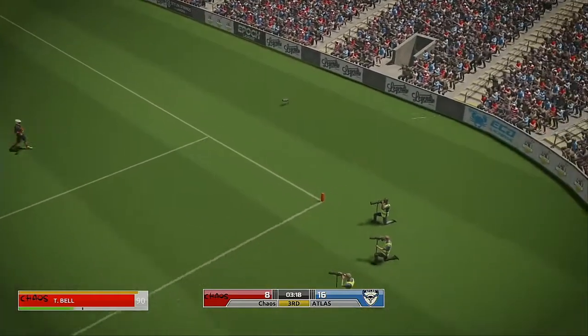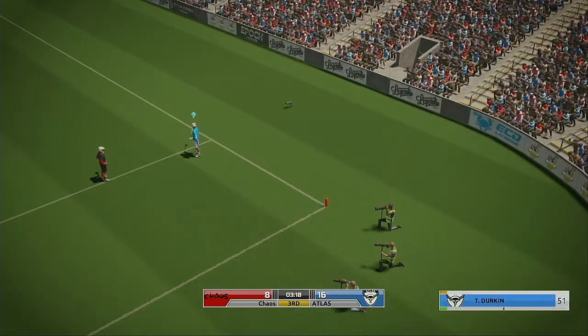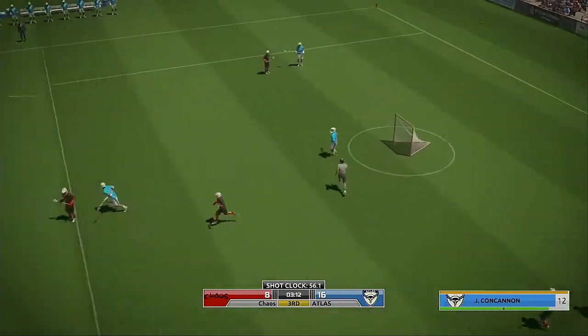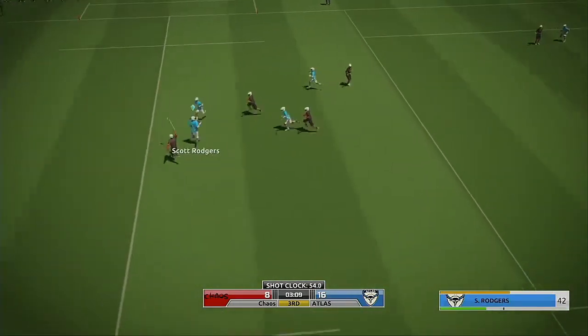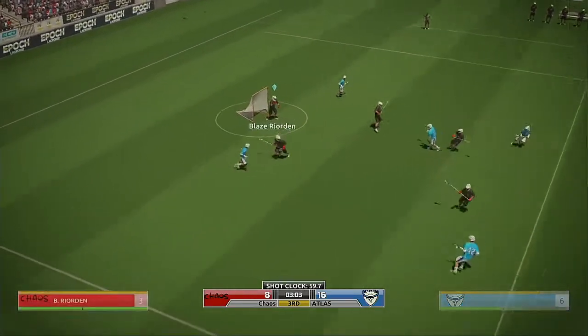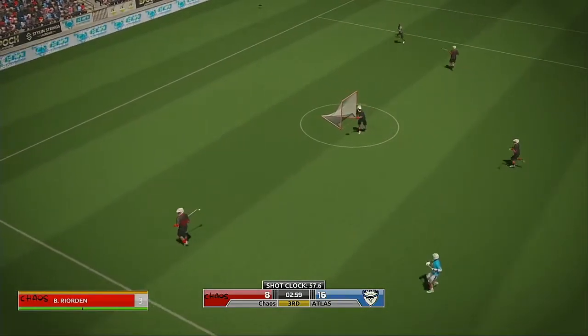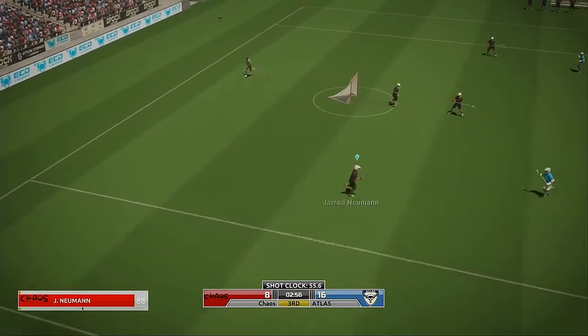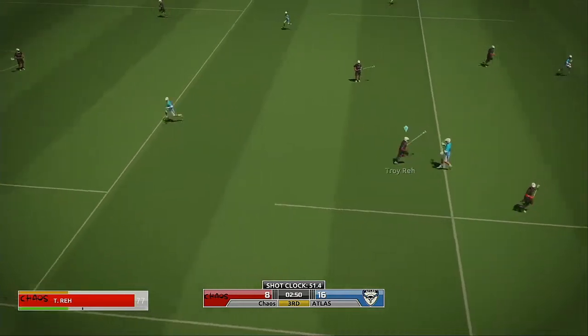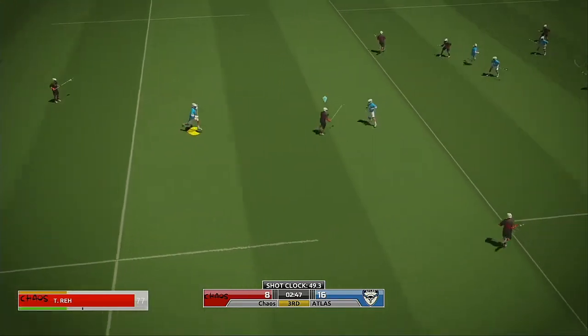Possession up for grabs. Not a good pass there. The goalie receives the ball. Steps in and shoots. Save. 3 wasn't having a bar of that one. Transition opportunity now. 3 playing goal today. Doing fairly well so far.